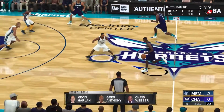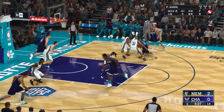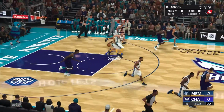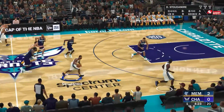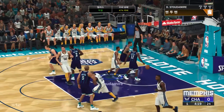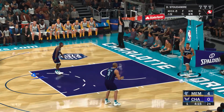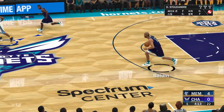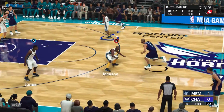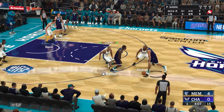And here's Rozier. He brings it up for the Charlotte Hornets. Stolen by Jackson. Stoudemire finds Jones. Back to Stoudemire. And that comes off the assist by Jones. And once he got to the 10, I think he was surprised to find himself that wide open. Yeah, very little resistance. I mean, you had to bring much faster help than that.